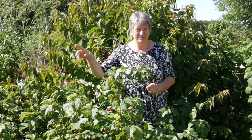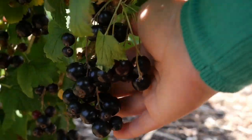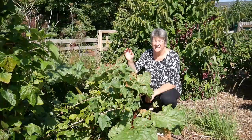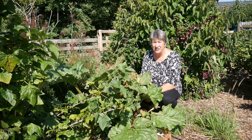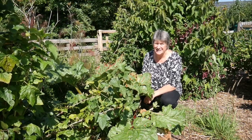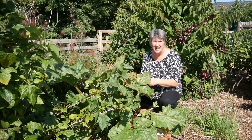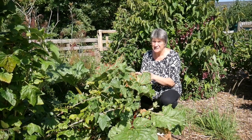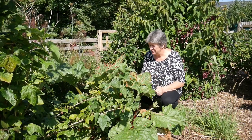And likewise, there's one over there that produces really big fat sweet currants, and that one I'm going to propagate as well. This rhubarb has done so well. I planted this, it was one of the first things I planted in this food forest, and it's expanded and spread, and it's absolutely ready to be lifted this autumn and divided.